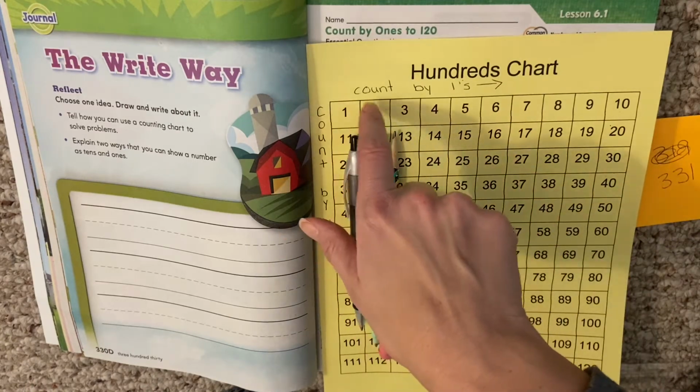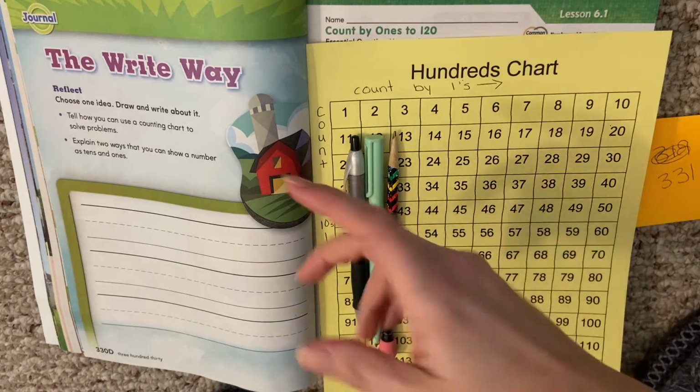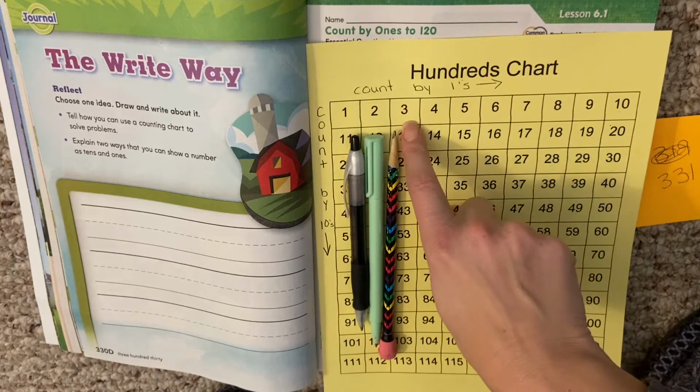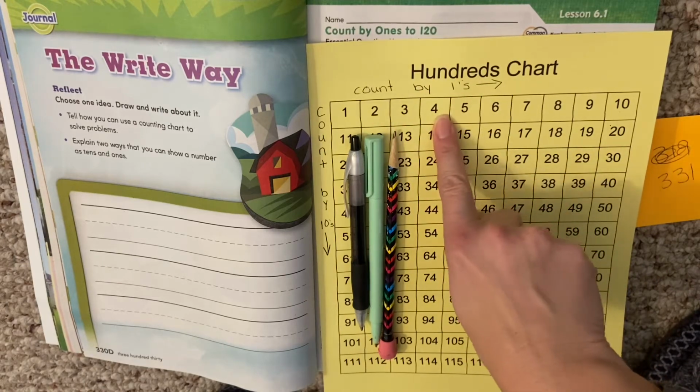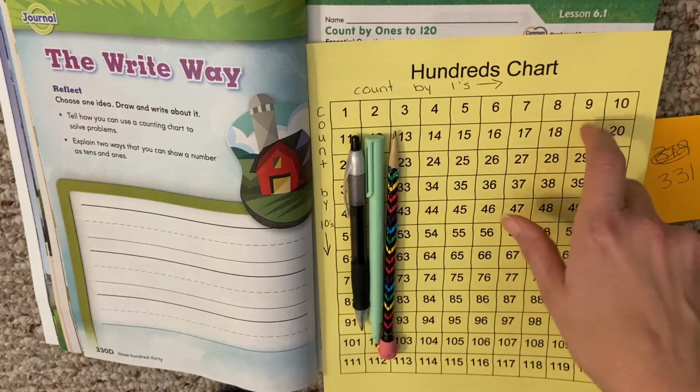It's counting by ones. Usually when we call it, we just say it's counting in order, but it's really counting by ones. Each time we're getting one more. If you have 3, you get one more, you have 4. 4, one more, 5. Okay, counting by ones going across.